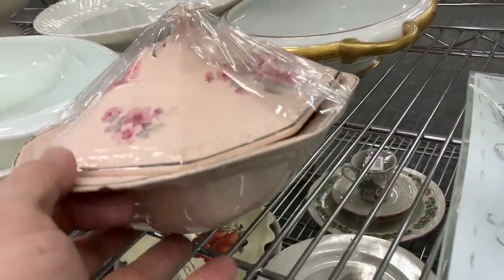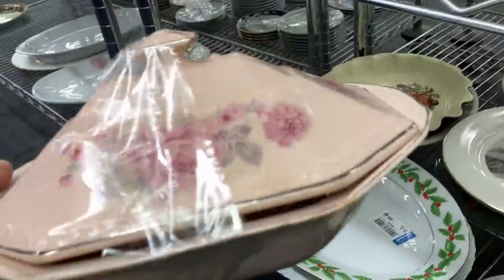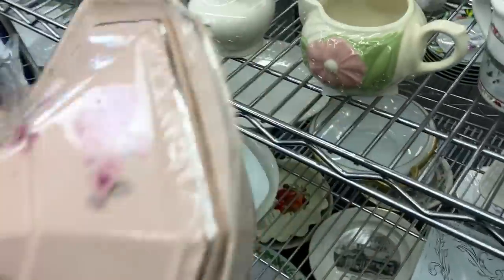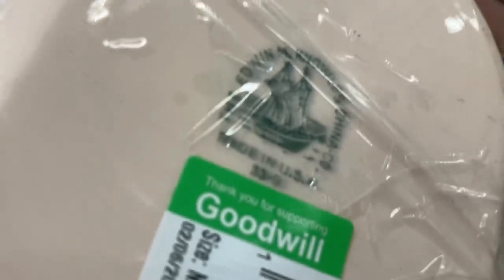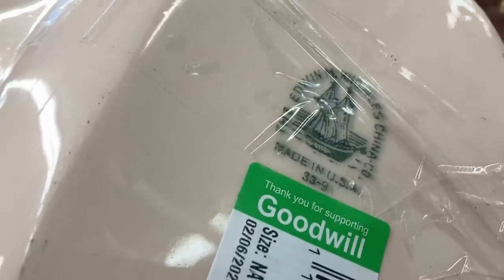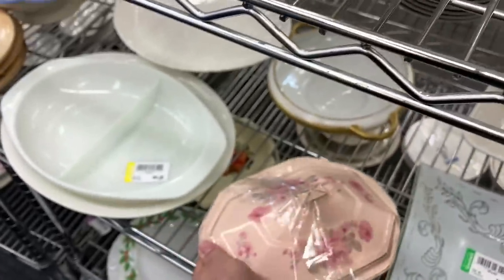There's a Depression casserole in pink. Let's see. Is that an Edwin M. Knowles piece as well? Yeah. Probably from the mid to late 30s.